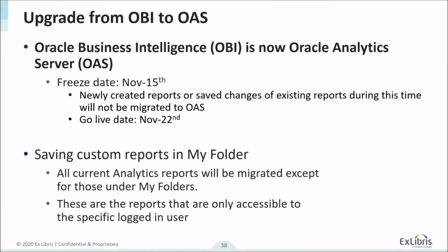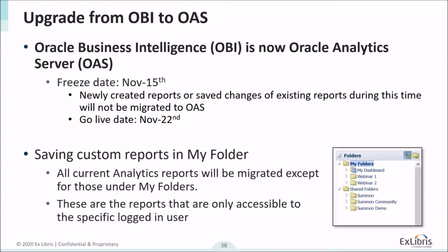One other area that I want to highlight is the ability to save custom reports in my folder. These will not be automatically backed up. If you look at the little box that just appeared on my screen, what I'm talking about is that top set of folders. If you navigate into OBI, you'll see this folder tree. Anything in that My Folders area, here the My Dashboard, Webinar 1 and Webinar 2 that the red box is around, will not be backed up unless you copy those over to your institution folder. So if you want to retain any of those changes, please make sure you go in and back it up prior to November 15th.